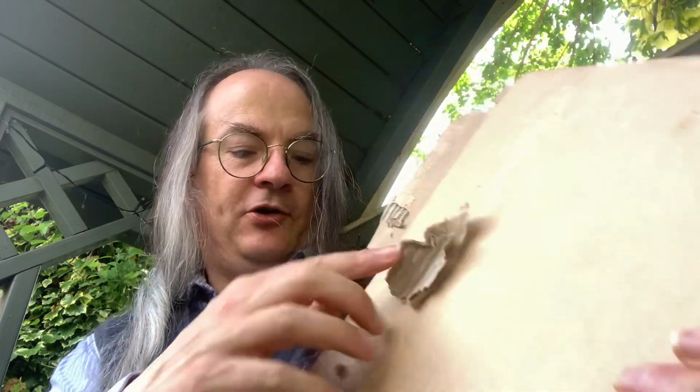I'm very solidly glued. There we go. I want to use quite a bit of force here actually. That does not want to come unglued. Just to show you, I am working at this. There we go. Just to show you, that bit of paper there, that did not want to move.